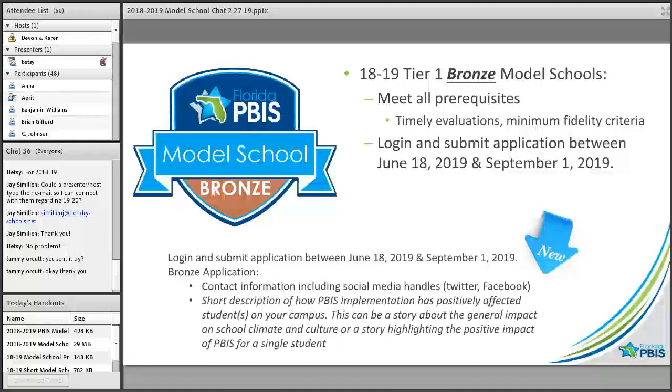All right, so the bronze criteria. Essentially, if you are meeting all of the prerequisites and you log in and submit an application during the open window, you are awarded bronze. So really, bronze is recognizing that timely evaluation and some minimum fidelity criteria for Tier 1 PBIS implementation.